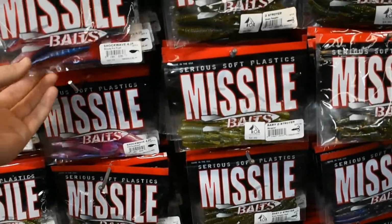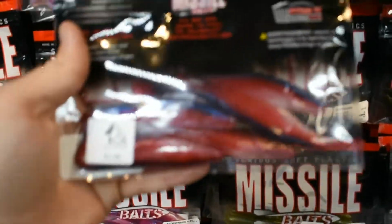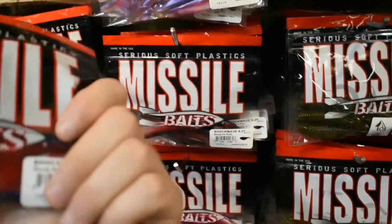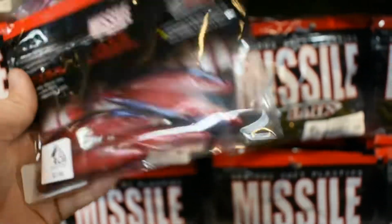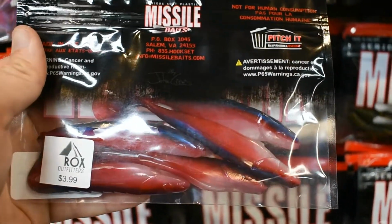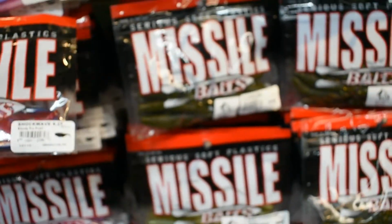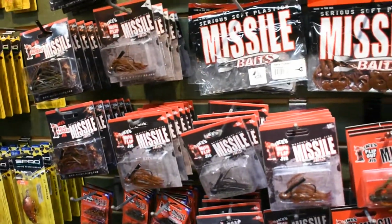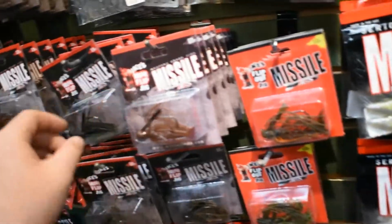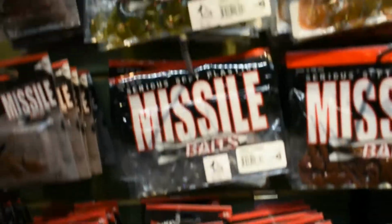And here is something I've been wanting to try out for a while. I seen this come out. It's called, what was that? Bloody Pro Pearl. Am I saying it right? Yeah, Pro Pearl. That just looks like a sexy color. It looks like the rocket pop, the little ice cream pops. Then of course you got all your jigs and everything by Missile, jigs and all that stuff. California Love, the turbo crawls.